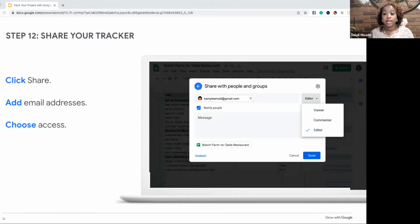So you want to go ahead and share your project with maybe your team members, your stakeholders, your vendors that you're working with, and so on. You want to make sure that you understand, again, this is another strategic point as a project manager, what access whoever you're sharing it with should have. Should they be a viewer, an editor, or a commenter? If you want them to only see the progress of the project, then you want to give them view access. If it's someone that you want to add comments because you value their feedback and will use it to make changes, you want to make them an editor or a commenter. If it's a teammate that needs to update the spreadsheet regularly with their progress, then you want them to have editor access.